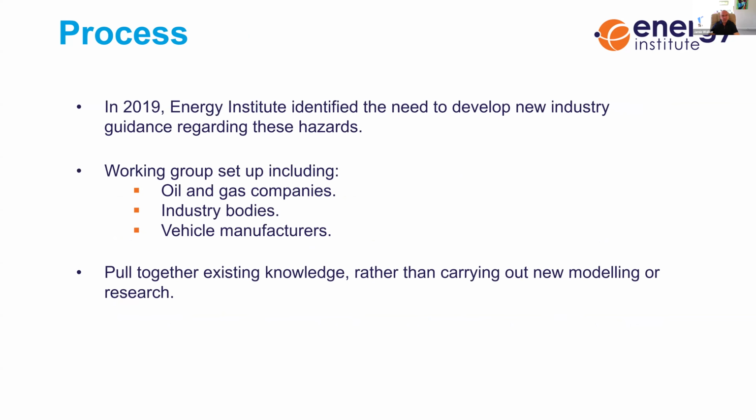To work with this, the Fuels Infrastructure Distribution Committee in 2019 highlighted the need to develop some new industry guidance regarding the hazards on these other alternative fueled vehicles. And crikey, it seems 5 years ago. Wow, that time really has flown.